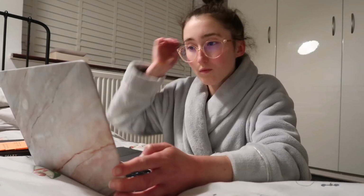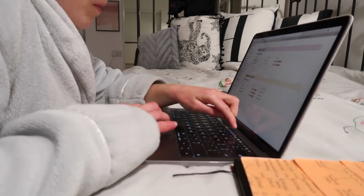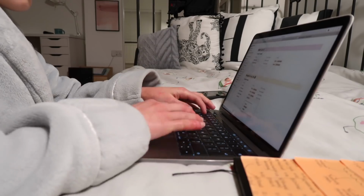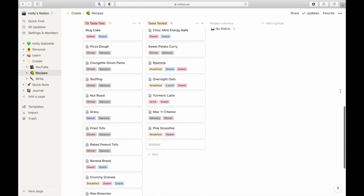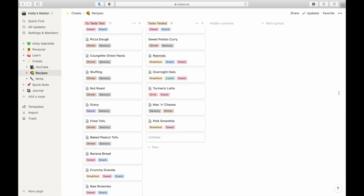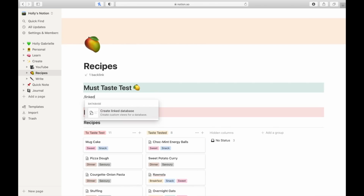But anyways, later that evening, I had my second revelation, as well as learning how to spread the width of the page across the full screen. I also found out what linked databases are and how to use them. So I watched Notion's YouTube video, and oh my goodness me, this is when I realized how powerful Notion can be. It's quite difficult to explain, so if you are trying to set it up, I do recommend just watching Notion's YouTube video, and then you can do so much with these databases.